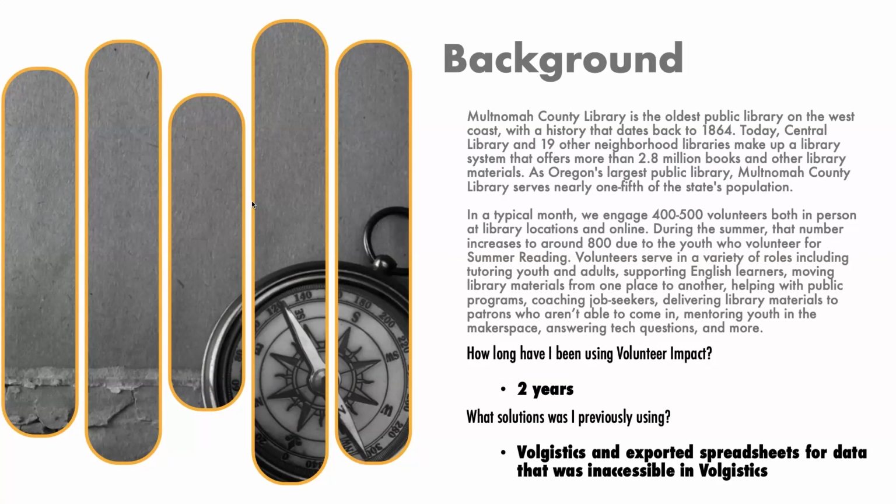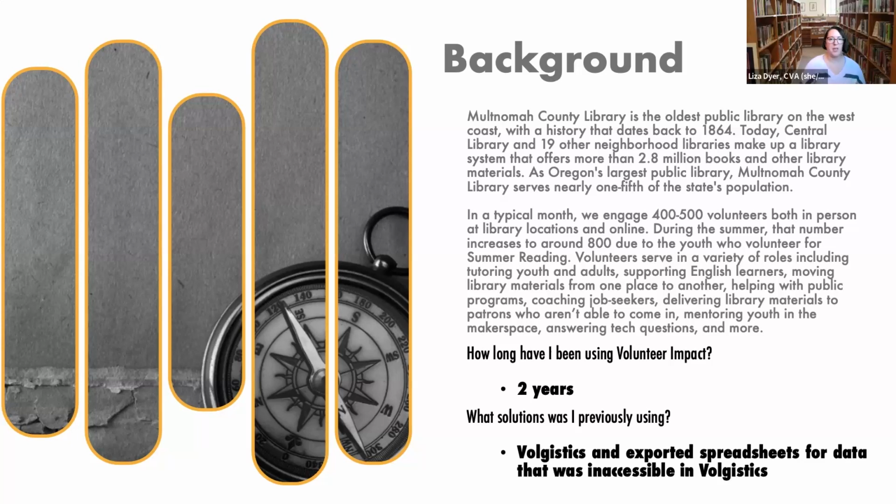Aside from summer reading, volunteers have a ton of different roles, like moving materials from one place to another. Since we're a big library system, things need to move from one place to another. Supporting English language learners, people who are learning technology, people who are job seeking, and also helping with public programs and delivering materials to patrons who aren't able to get into the library.